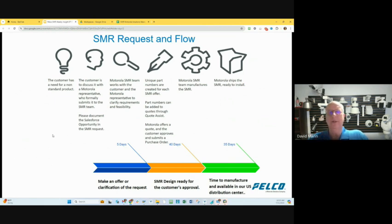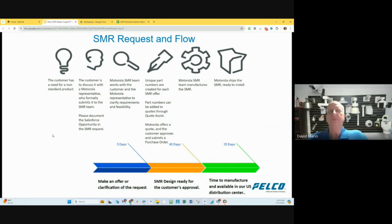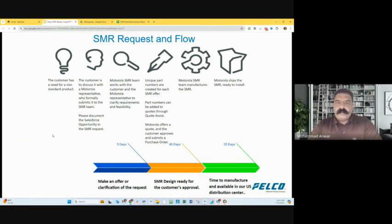and ask me about specific projects. No, this was very useful, and recently we had a project where there were a couple of products that were announced end of life. We did not have those, but we had some products that were similar, and you were able to modify them to meet the order specification.